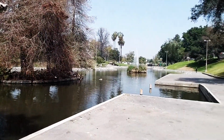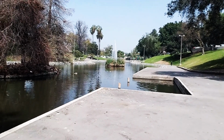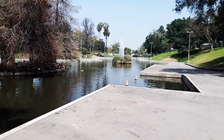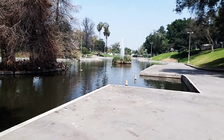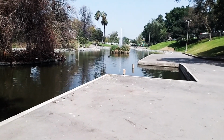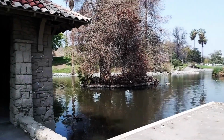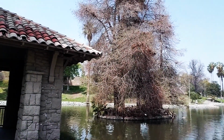Here's the span of the lake down to a kid's park there. Some water spurting out, keeping the water aerated. They jet the water up like that to keep the water aerated for the critters and the ducks and the fish and stuff like that. Those trees don't look too hot. Looks like they're taking a dive.